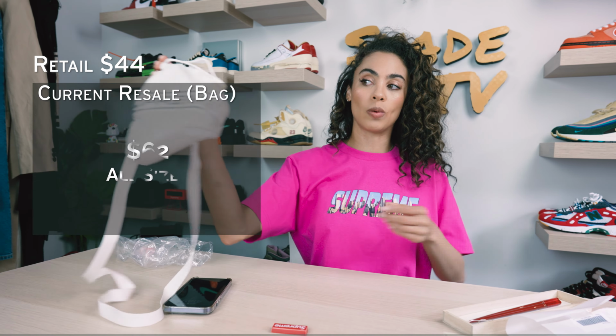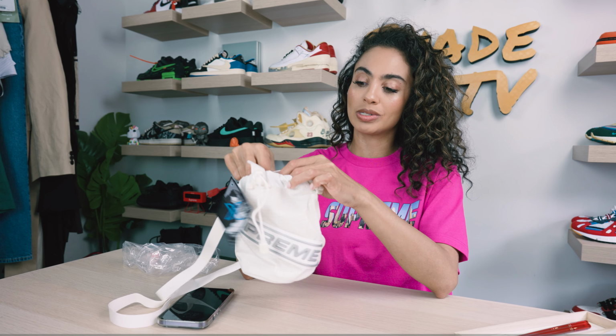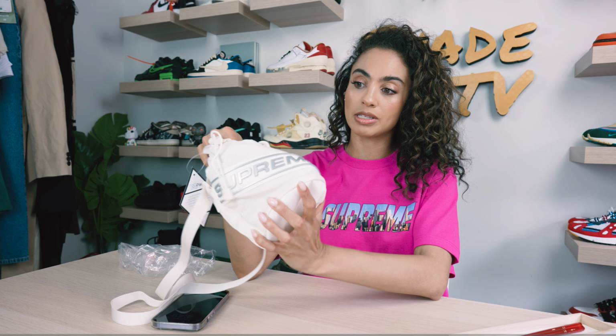And then the bag, which retailed at $44, is actually going for around $80, which is pretty shocking. But once I had this in hand, I knew that this was definitely a great item that I was able to pick up today, but definitely some resale on this little cute little cinch bag.